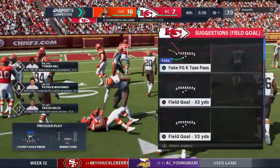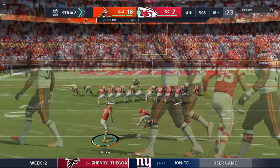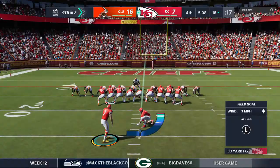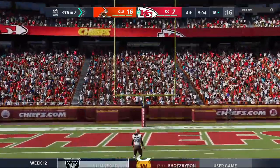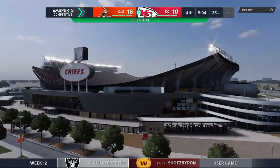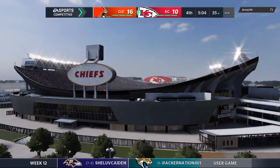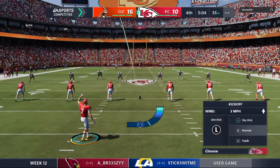I'm like, this is a ball carrier. But... He was taken down by Grant Delpit. Can I actually make it? Harrison Butker for the Chiefs field goal. A 33-yard attempt. All right, here we go. His kick is good. I still can't believe that. Chiefs 10. Harrison Butker to kick off for Kansas City.